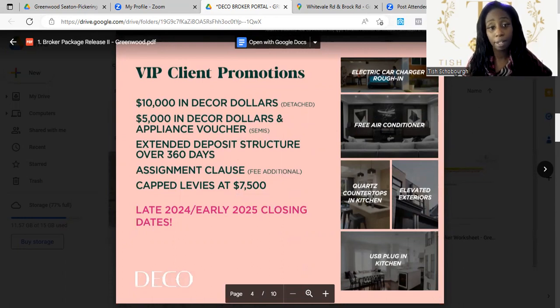They're giving out some really great incentives. As I said before, if you're able to pay that full deposit up front, they're giving you back 10% of your deposit at closing, which is wonderful. Or you have the alternative option 2 of that extended deposit. They're giving $10,000 in decor dollars for detached homes, $5,000 in decor dollars for their semis. You have the right to assign, so if you want to sell the home before closing, you have the option of doing that.